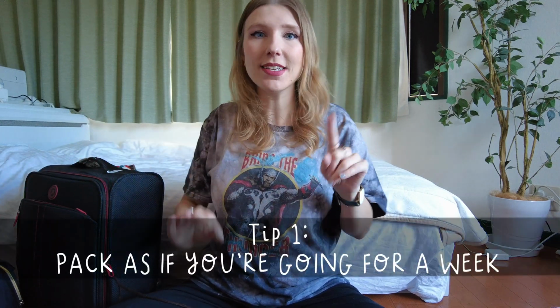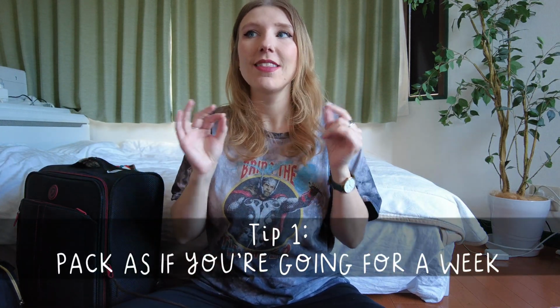So this is the case that I brought, and before we get into it, I'll just give you 2 little tips just off the top. Number 1 is pack as if you're going for a week. This really changed my mindset in packing because I was going away for many months, something I've never done before. It's very overwhelming to think of all the things you might need in the next 3-6 months. So if you just pack as if you're going for a week, it really just changed everything for me.